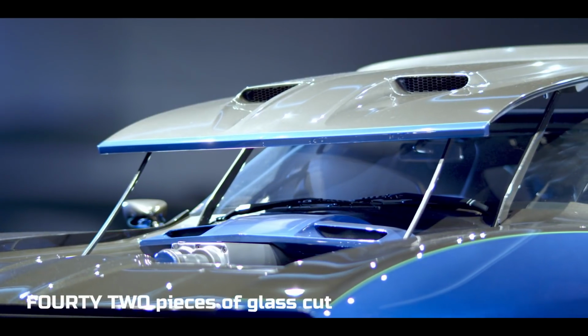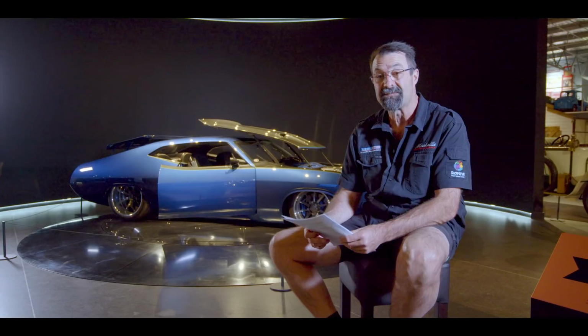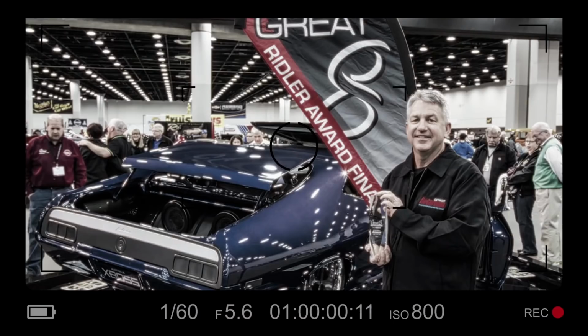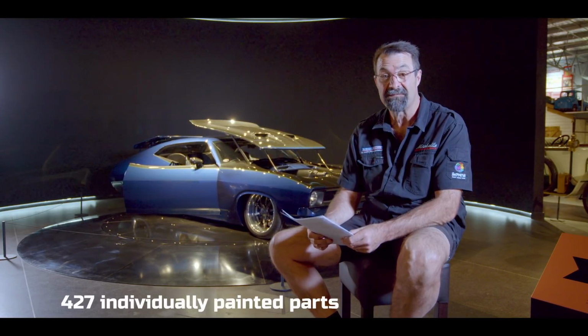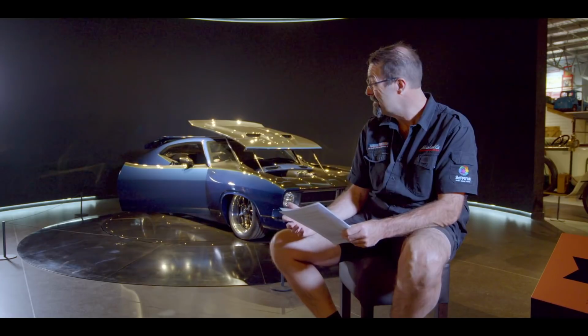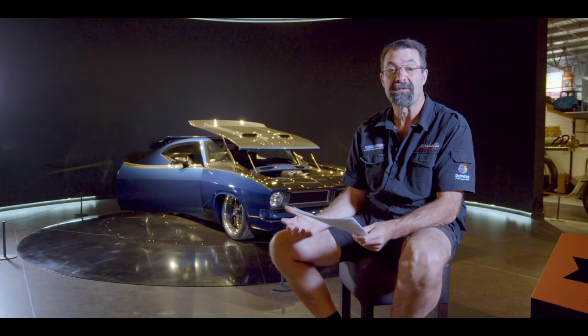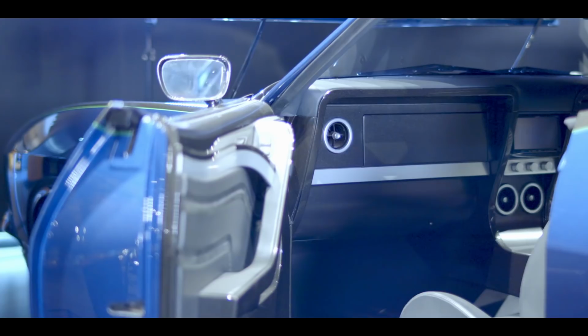42 pieces of glass cut to achieve the quality required for the 6 pieces of glass in the car. 53 trophies and awards from 8 indoor shows in Australia. 427 individual painted components on the car. That's a lot of parts on the car. So if you have a look, there's only basically the rims and the exhaust and leather that weren't painted.